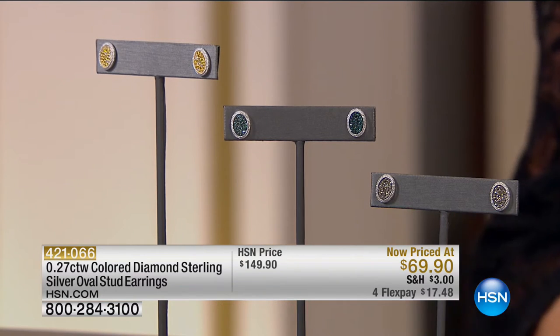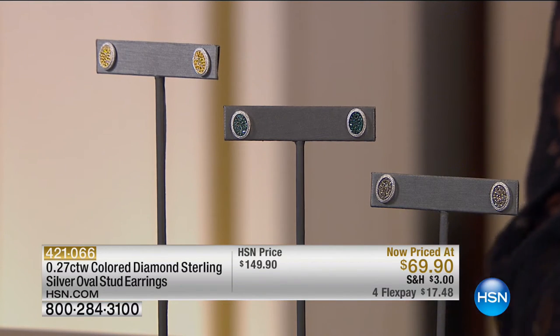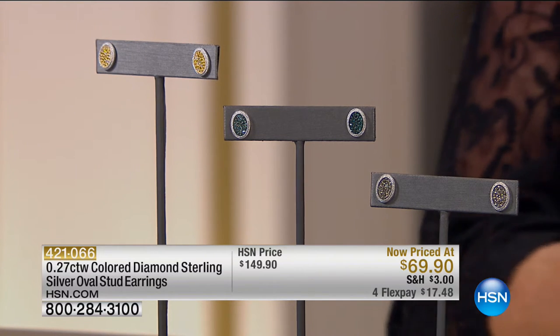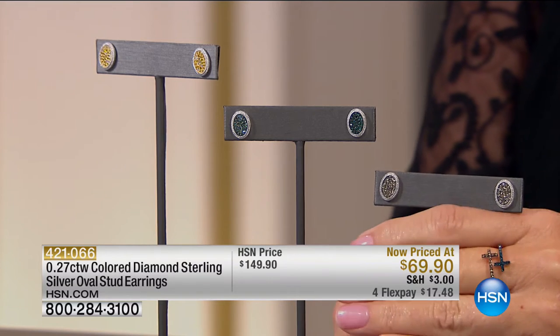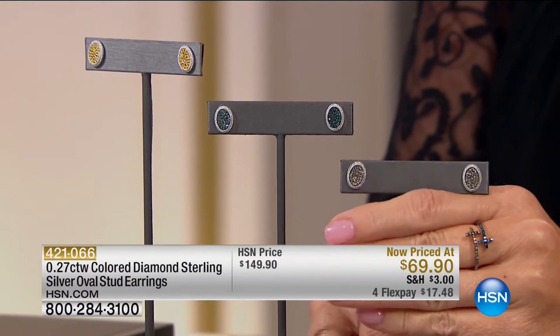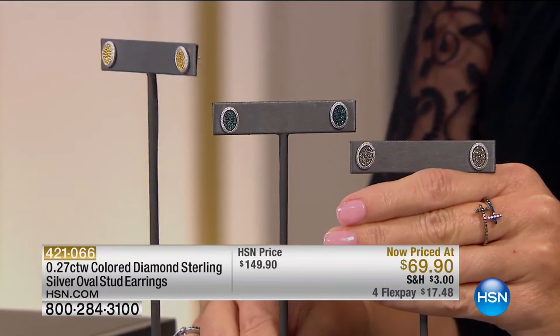Look at the size of these on Ursula. They're 7/16 in length by 5/16. You can wear them straight, or you could slant them. They're so beautiful. Again, the oval is so much more elegant, and it's not common. It's not pedestrian. This is unusual and beautiful. It's an eye catcher, whether you want that beautiful canary, the royal blue, or the natural champagne. At this price, don't think.